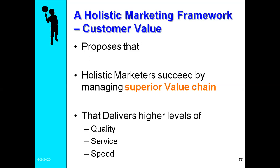So what is this higher level? In what sense? You can be a better quality, better service company, and also better in speed, meaning speed in terms of many angles. It's not only the speed of supply, from idea to innovation to production, in every place, if you can manage the speed, you will be in the market at the right time. So this is the base, right?